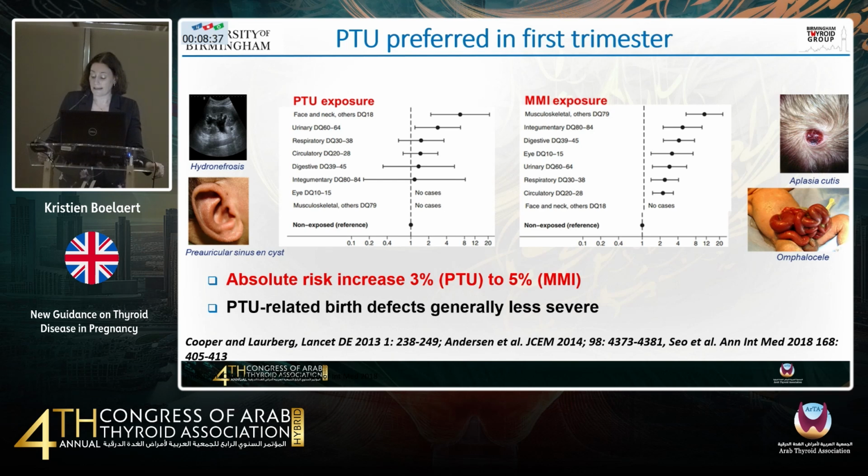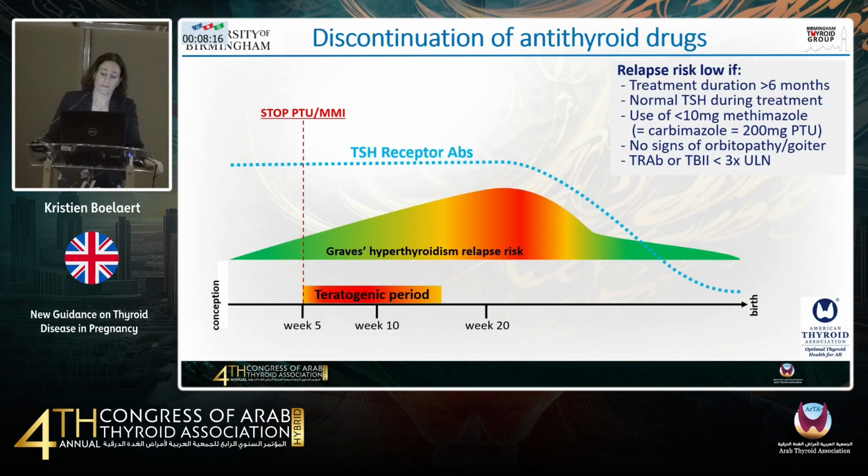But again, here, the absolute risk difference between PTU and methimazole, when you look at all the studies that have been done and combine them together, goes from 3 to 5%. So again, the difference is not massive. PTU is not without risks, but they are lower, and like I said, they're generally less severe. The main studies that have looked at that are given at the bottom of this slide here.